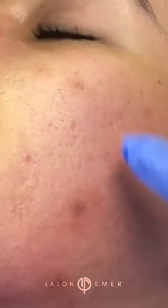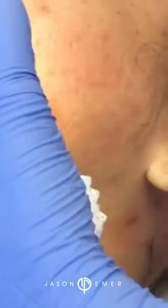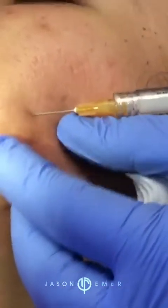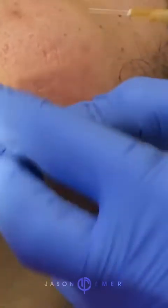So shine on one side over here, good. And you can see she has some ice pick scars which we can treat separately using TCA cross or microneedling radiofrequency. Shine over on this side a little bit. From this angle, right about there, you can start to see where she has a lot of these textural irregularities. So what we're going to do is use a fine filler, little pinches, okay? I'm going to try my best not to hurt you. It's called Bellafill.